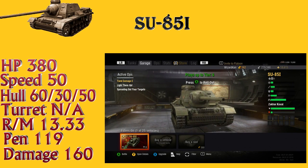It's actually pretty neat. Now, starting off with the hit points, this thing only has 380 hit points. Moving on to the speed, 50 kilometers per hour. Moving on to the hull, 60 in the front, 30 in the side, 50 in the rear. Now we're going to take a break and talk about these, because they all kind of connect together. The hit points are only 380 and the hull is barely anything. There's barely any armor on this.